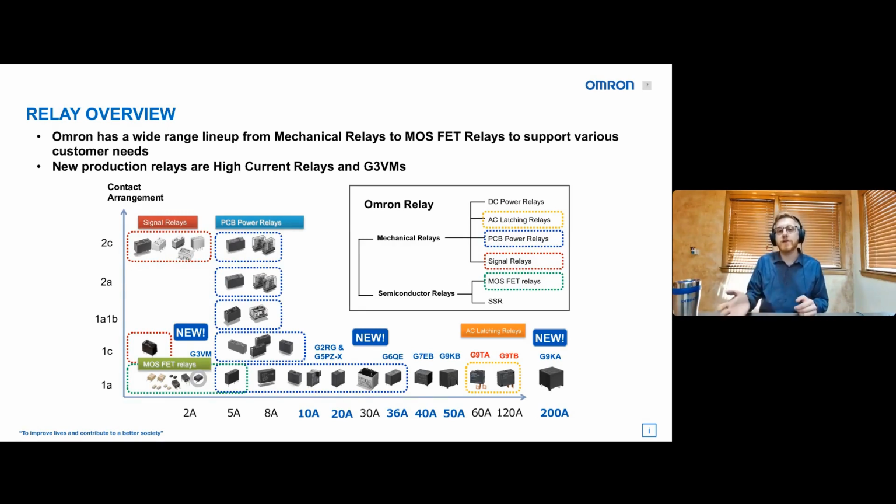You have the standard 1-form-A relay on the bottom here, which is where relays typically start off. They're just on-off relays, and most of the new products will start off as 1-form-A. We'll talk about that more on the next slide.